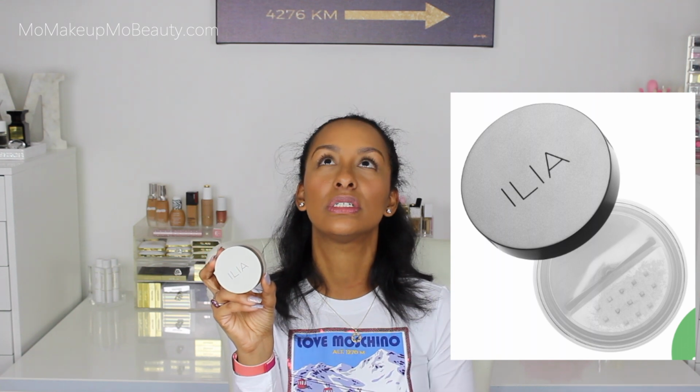And oh my goodness. When I used this, I had so many comments on my video saying, wow, we literally saw it blur you like a filter. It's beautiful. It's very, very beautiful. It's such a finely milled powder. It's so soft. It just melts into your skin. It makes everything blurred and it sets everything beautifully.